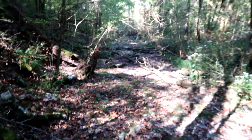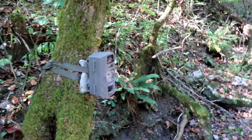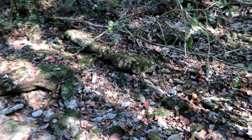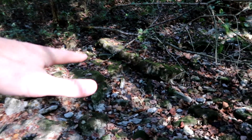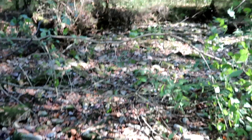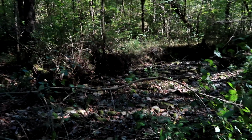Here's a look down the creek bed. Completely dry. This one I put here because this is literally the deepest spot in the creek. You can see like right there, those big rocks are normally underwater. This is normally almost 2 feet deep. So you can even see the banks up there where the water gets sometimes. But even down here completely dry.